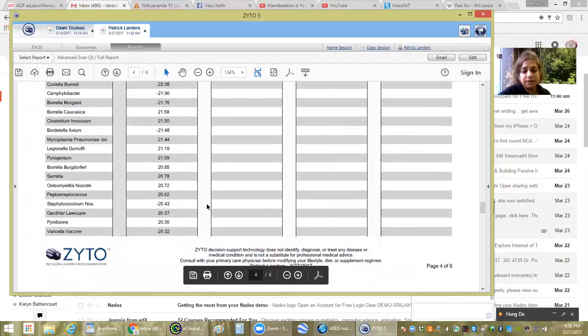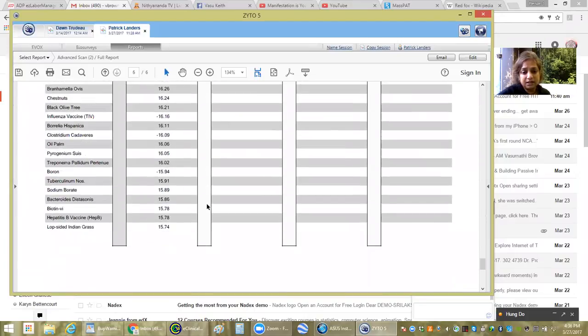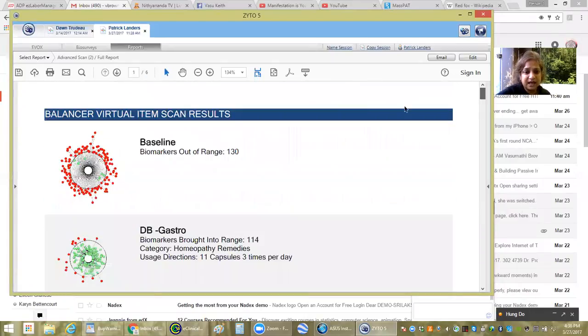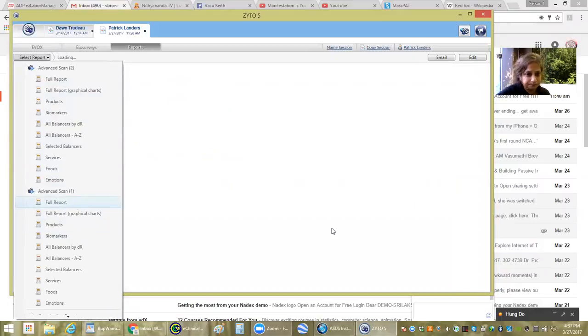So we are going to see why it is that we are looking at the candida, which is the least of his problems. I think immunity is the number one problem. So let me go back to his previous scan, which interestingly, right? I'm going to go to the advanced 2. Okay, so I'm going to go to the advanced 1 full report.